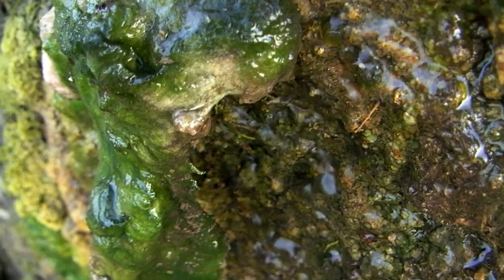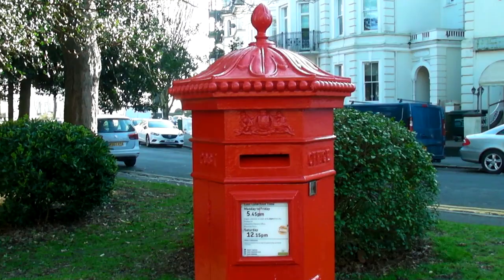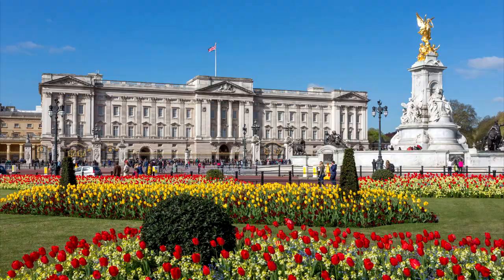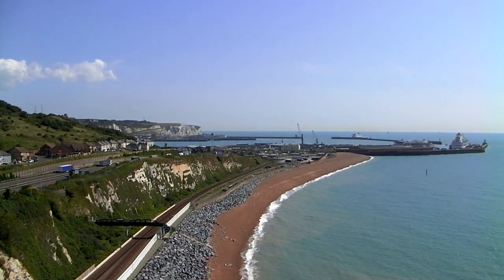If you could bottle the essence of Englishness, what would it look like? Perhaps the iconic red pillar box, Buckingham Palace, or the white cliffs of Dover, the gateway to England itself.